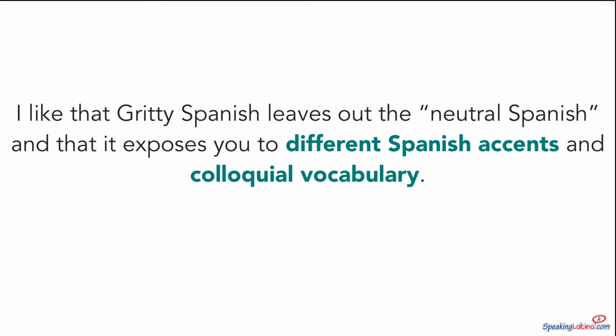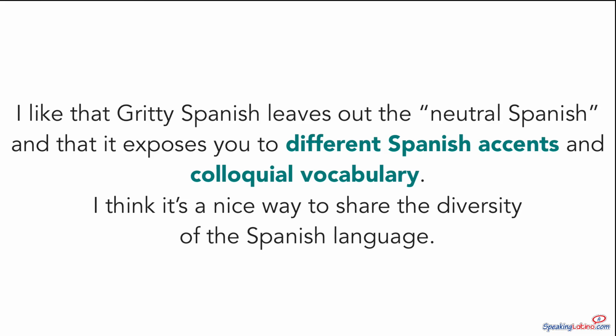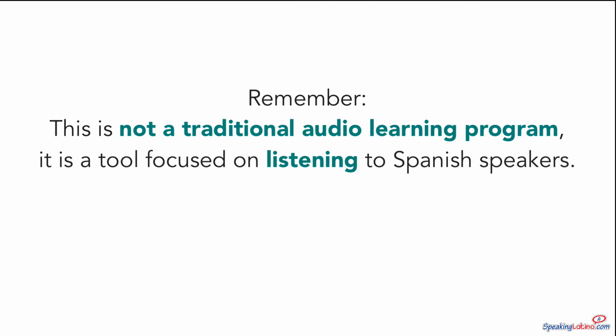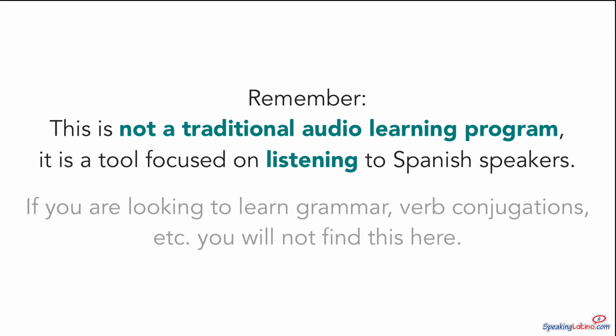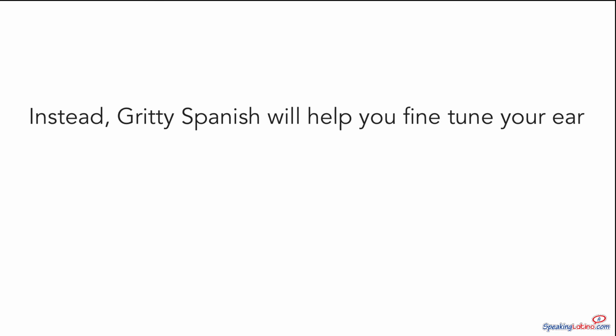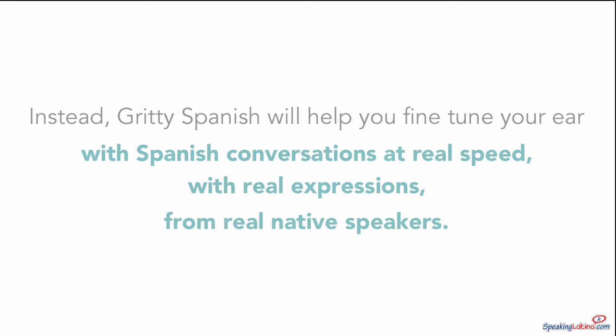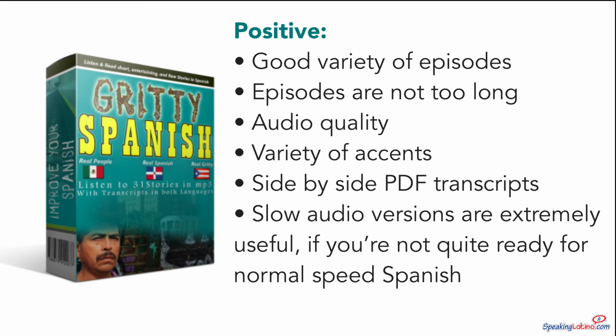I like that Gritty Spanish leaves out the neutral Spanish and that it exposes you to different Spanish accents and colloquial vocabulary. I think it's a nice way to share the diversity of the Spanish language. Remember, this is not a traditional audio learning program. It is a tool focused on listening to Spanish speakers. If you are looking to learn grammar, verb conjugations, etc., you will not find this here. Instead, Gritty Spanish will help you fine-tune your ear with Spanish conversations at real speed with real expressions from real native speakers. These are what I found to be the positive points of the program.